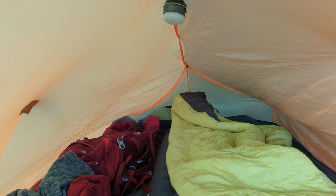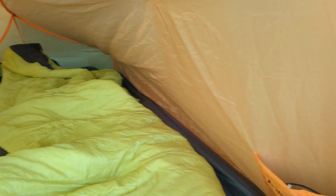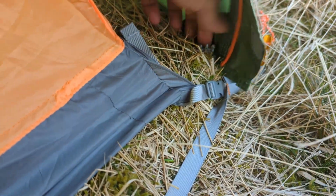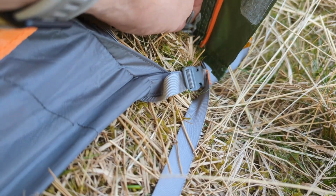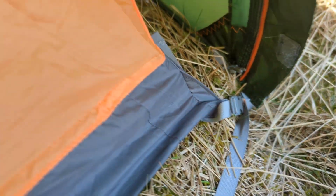There's no mesh, so it'll be a warm tent, but obviously there's mesh in the door that I can open in the front to ventilate, and yeah, it's brilliant. And you've also got here as well for security, this thing here, when the zip's closed, I can actually fasten it inside so nobody can get in and clout me from outside, because they can undo the zip but they can't get to that fastener. So yeah, that's a really good idea.